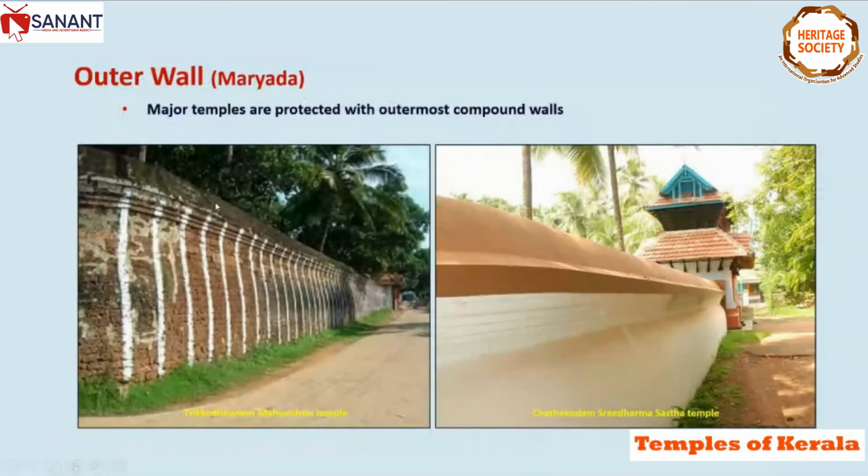As I mentioned earlier, the outer prakara is the Maryada. The fifth prakara is the Maryada, or the outer wall. The major temples are protected with the outermost compound wall. Just see this wall. This shape is known as, it is like an elephant belly.